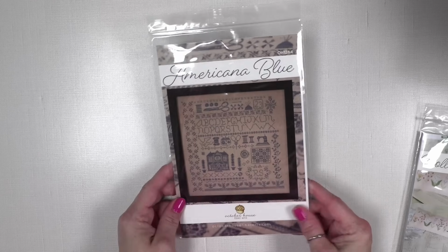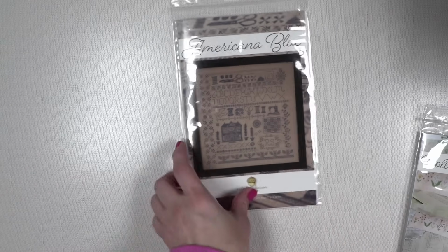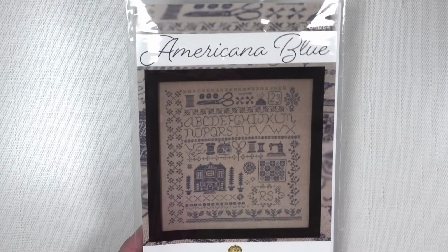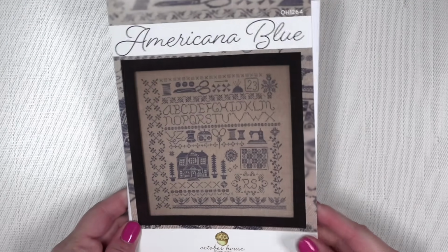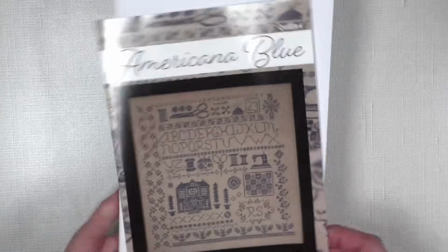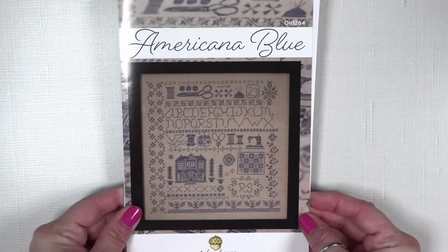We're going to do October House Fiber Arts first. I did get Americana Blue. Now, I did not get Americana Red last year. I may go and pick it up as well. I really love this. I probably should have taken these out of the plastic. I don't store mine in plastic. I store mine in sheet protectors, so I won't open it up here, but I'll pop the whole thing into a sheet protector. So that's Americana Blue.